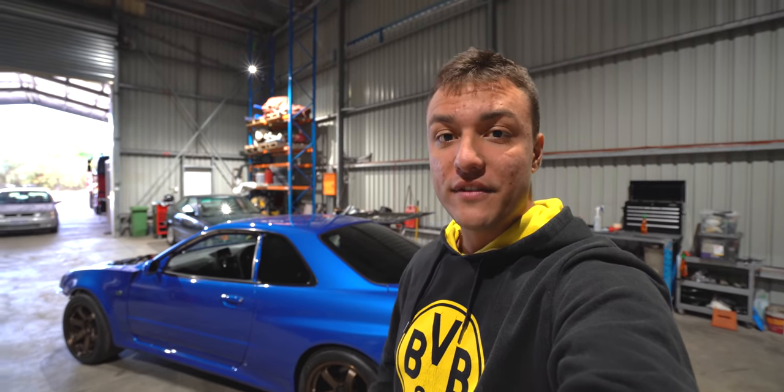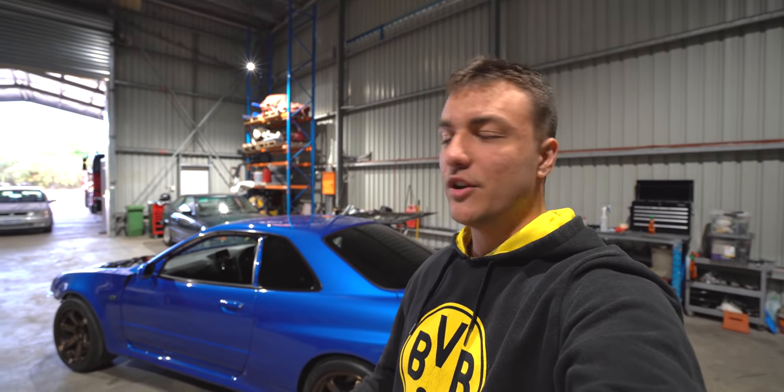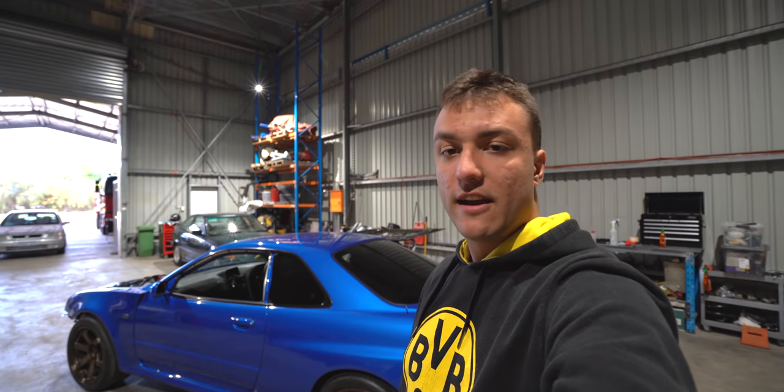It's an RB25neo DE engine. It's not running E85, it's just 98 pump fuel. It's got a GT3576 on it. Yeah, very basic.